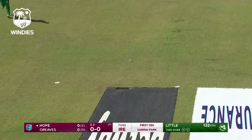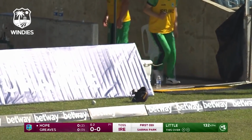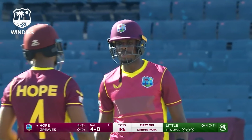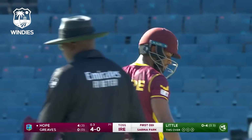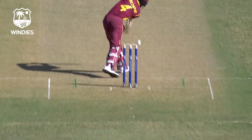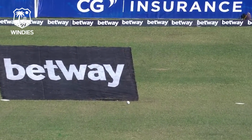Very nice, very confident stroke down the ground. That's going to be the first boundary of the fixture. That's an absolute cracker by Shea Hope. Beautiful full face down the ground. It looks good so far. And as you see, Shea Hope just presenting the full face, resulting in 4.